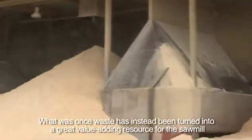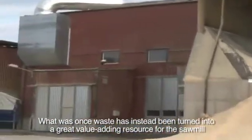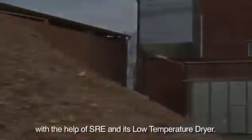What was once waste has instead been turned into a great value-adding resource for the sawmill, with the help of SRE, Opcom Bioenergy, and its low-temperature dryer.